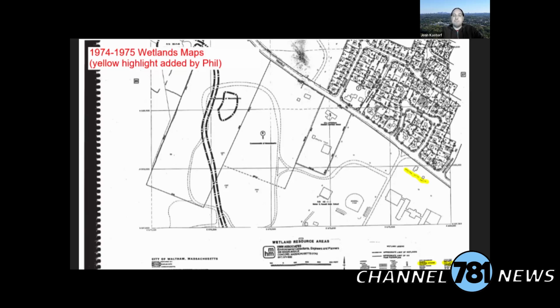And so there are maps that a developer can look at to see if something is a possible wetland. And if there's a possibility of that, and you're going to be building within or doing any kind of alteration within 100 feet of a wetland, then you need to send a notice of intent to the Conservation Commission, and that's in their jurisdiction. That doesn't mean you can't build.